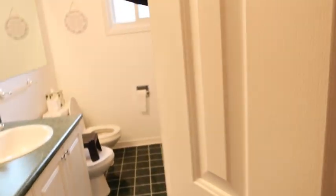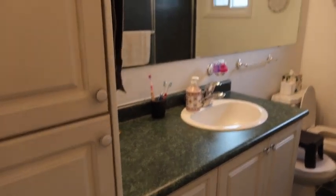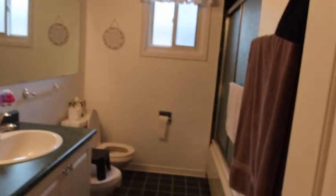This is the bathroom. There's a bathtub right there. And there you go. Self-explanatory. How do you say that? Am I saying that right?